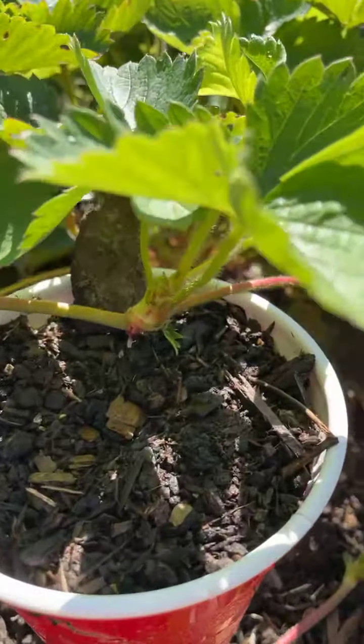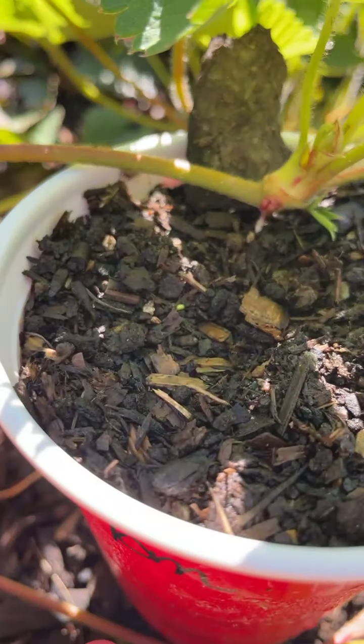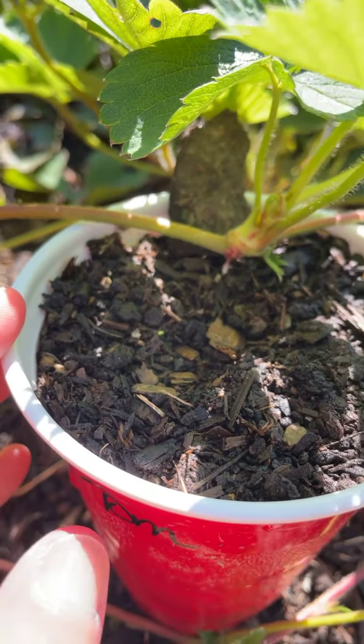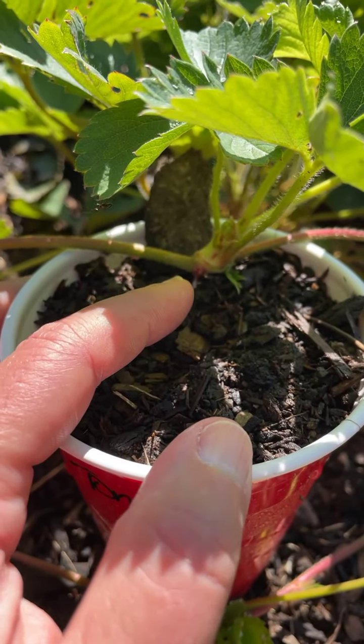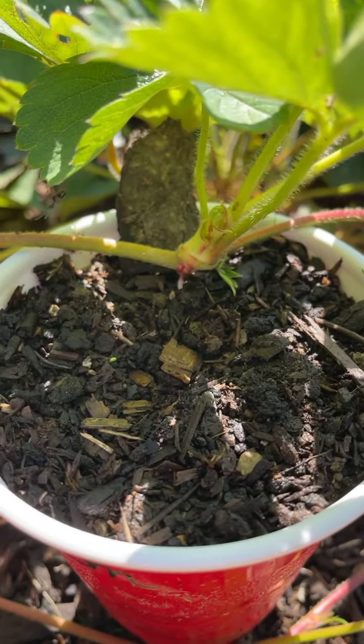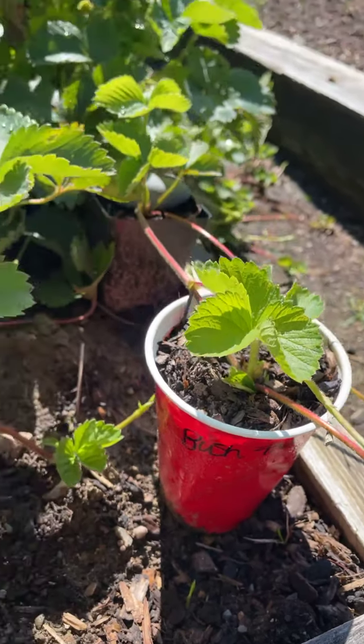And so, oh, you can see the root going down. You see that? I'm going to try to show you with my finger, but I'm pretty sure you can see it. Will it focus again? It's right there. That little white thing. It's rooting itself. This is how you make more strawberry plants from your strawberries.